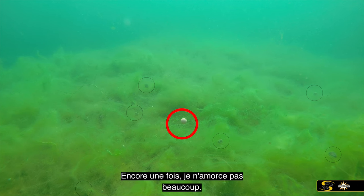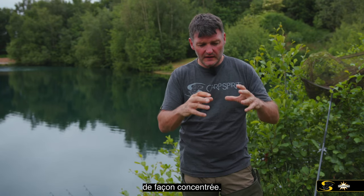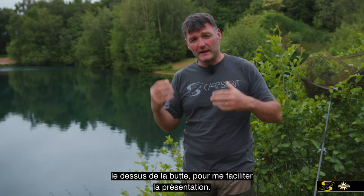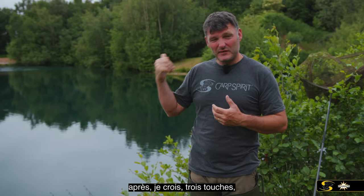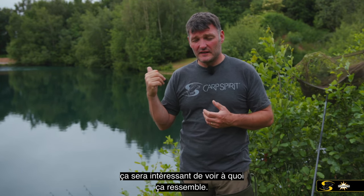And again, I'm not baiting that heavy. What I want to do is just get fish to come in, pick the odd little thing up rather than feeding in a concentrated manner, and with their fin action, just clear the top of that bar off to make it easy for me to present. So it'll be interesting going out now, having had, I think, 3 bites off that through the course of the night. It'll be interesting to see just how clear that is again.